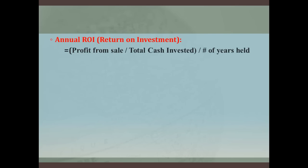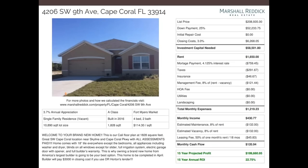So let's talk about the return on investment. You calculate return on investment by taking the profit from selling the property, dividing that by the amount of money you spent when you purchased the property, then you divide that number by the total number of years that you held the property. Sounds like a pretty simple calculation. However, figuring out the profit from the time you purchased the property to the time you sold the property is not exactly easy to do unless you have the right tools to do it. So we're going to take this property in Florida, listed for $208,000. We're going to do a 15-year example of what it would look like.